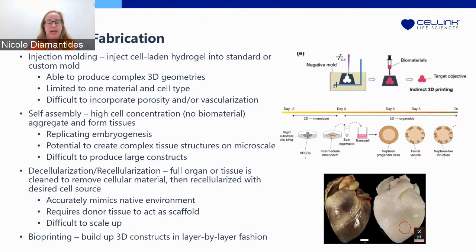So that's the downside: we haven't quite figured out how to create full-scale organs using this method without cells dying in the process. So it's usually used to create what we call organoids, which are small organ-like constructs. These are usually more on the micro to millimeter scale, so definitely not something that we can use right now for creating actual full organ large constructs.